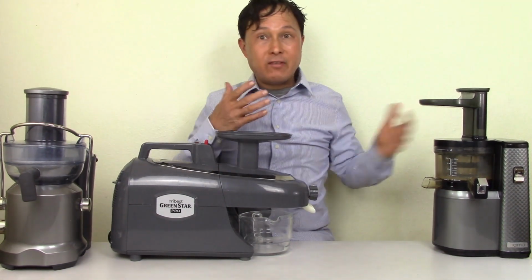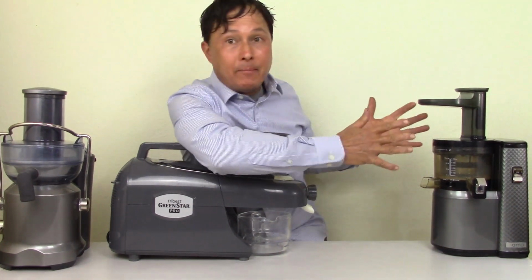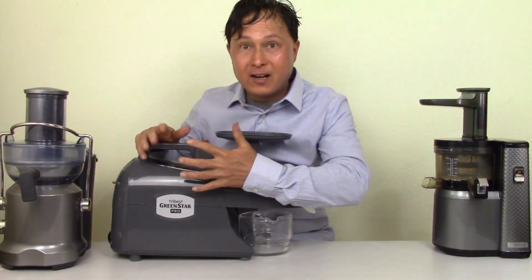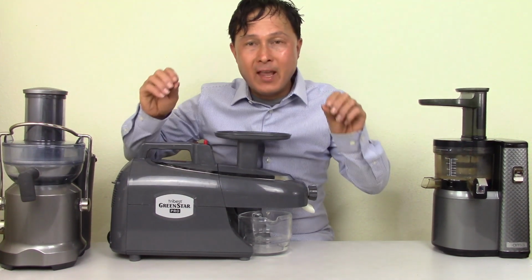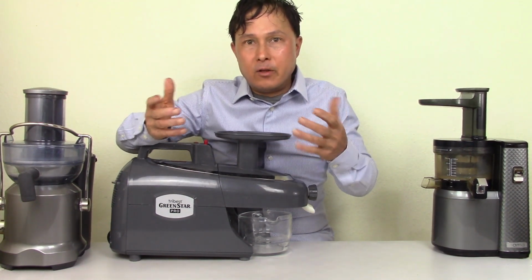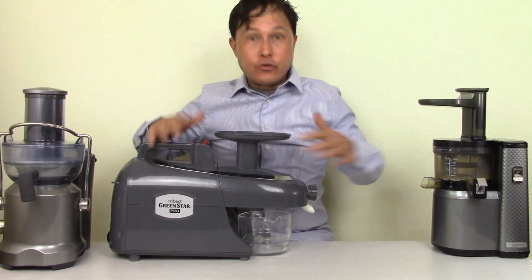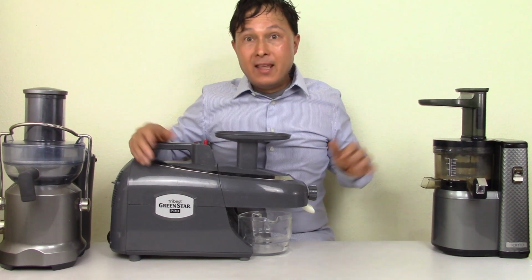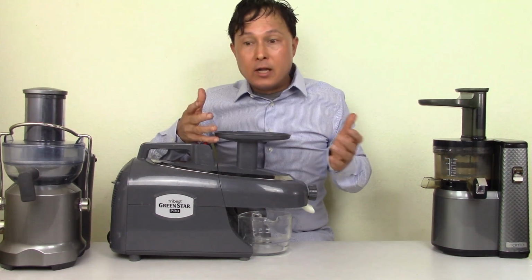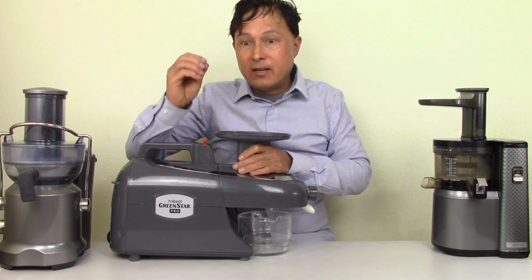Likewise, everybody's going to have a different need for the juicer, and to say everybody fits in this one box, in the NAMA box, or in the Tribest box, or in the Breville box, I think it's just totally inaccurate, and it is basically just not giving people what they need. And what they need is to know the truth about how the machines work, each machine's pros and cons, so that each person can determine their specific needs.